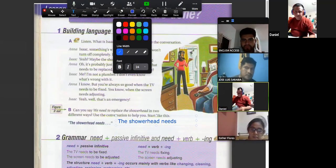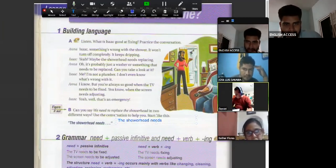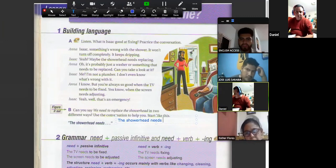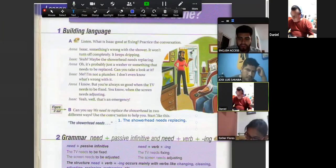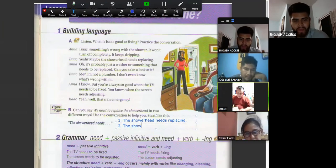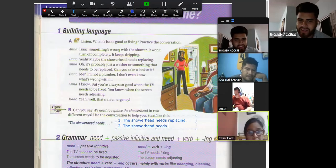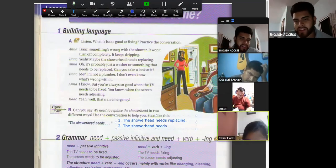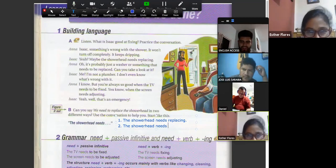Needs dripping. Needs what? Dripping? Nope. The answer is right there. The shower head needs replacing. Needs replacing. Very good. Or number two. The shower head fixing needs... Nope. Look, the instruction says, can you say we need to replace the shower head in two different ways? Okay, replacing or maybe... Replace.